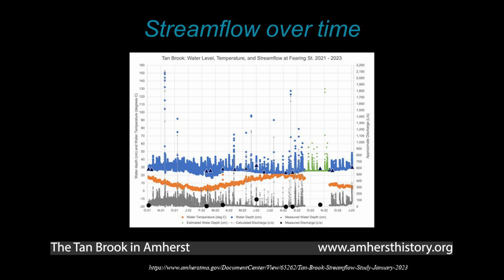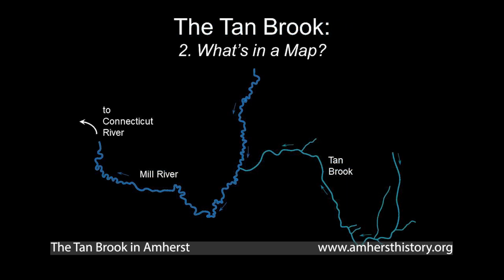All right, so I want to construct a map. Let's start out with what's in a map. Here again is just the shape, the trace of where the surface stream flow would be, a little bit my imagining of what the Tan Brook was before any of us came around and started manipulating it. It goes around that hill, coming south and then west again as it heads on into the Mill River and then out to the Connecticut.